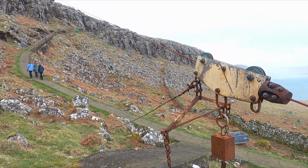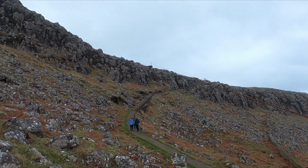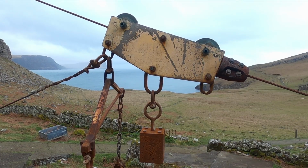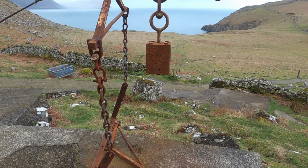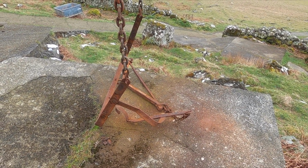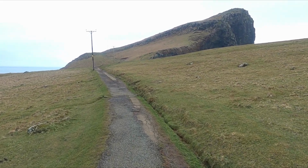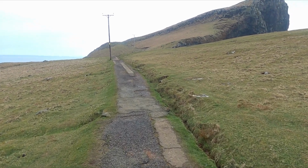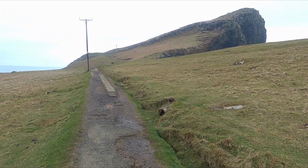And this is the bottom of the aerial ropeway. It's still in remarkably good condition, considering it hasn't been used for years. And you can see the remains of the old cage where goods were loaded into to get them down and onto the lighthouse. Now you can see the path continues round to the left of this main headland, and that's a straightforward walk. But we're going to go up to the right here, just to the edge of the cliff.